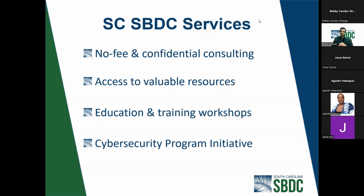And that gets into the second point, access to valuable resources. Part of that is a resource guide for the Aiken office, but more importantly, we are located throughout the entire state so we can get you connected with the appropriate area. As long as you're a for-profit business and you are going to do business here in South Carolina, we can assist with those matters. The third point, as you might imagine, is training and education, which is why we're here today.